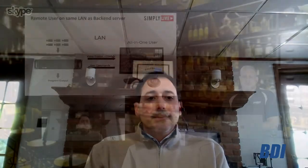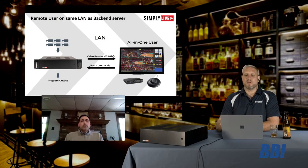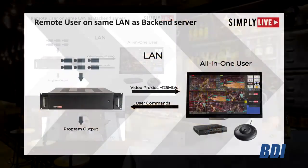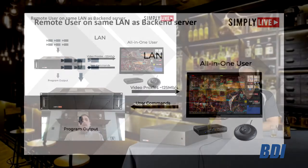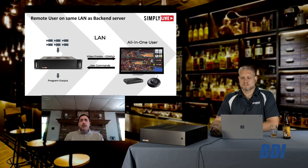very important. That's great. And here we have an example of the remote user on the same LAN as the backend server. Yeah, so our system was designed this way from the beginning. So again, you have the user interface, and in this example, we're showing an Intel NUC, a very small form factor, which is running the UI. So the UI the operator sees in front of them gets connected to the back end. So in a LAN setup, you can run this and be remotely located. But in that scenario, you're going to need about 125 megabits per second. So doing that on an at-home type of setup is not ideal because you might not have the connectivity. But again, it's showing the fact that from the beginning we've been designed to do that.